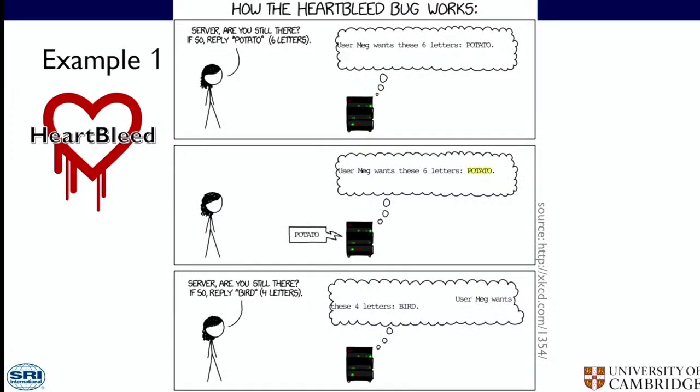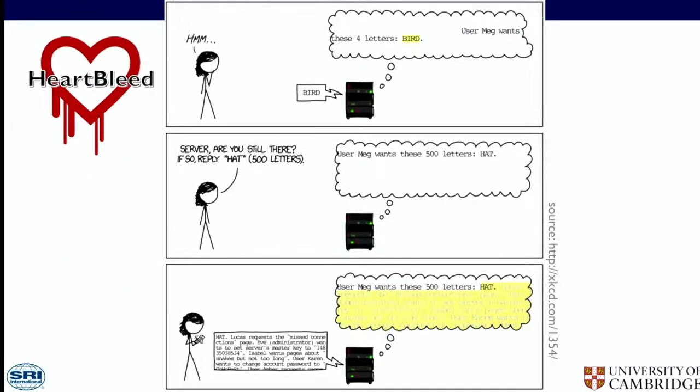So roughly what this heartbeat message does is the client, so the web browser, says to the server, are you still there? Web browser, say potato. Six letters, and the server says potato. Good, you're still there. A few seconds later it says, are you still there? Because we're still talking to you. Oh, this time say bird. Four letters, okay? And the server says bird. And then the client gets a little bit too clever for itself. Server, say hat. Oh, hat's 500 letters.